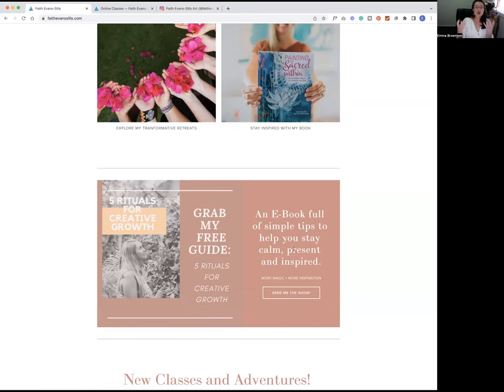So you've got the five rituals for creative growth, and then you also say here, the five rituals for creative growth. So is this a double up here? I don't know that we need so much of this. So maybe, if the text is inside the image section, then we've just got: grab my free ebook, simple tips to help you stay calm, present, and inspired. And maybe we cut this section entirely, make this full square here a really big, vibrant image with the text. I would be inclined to see that.